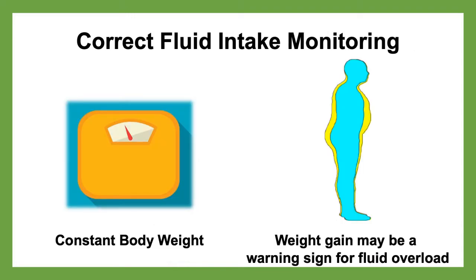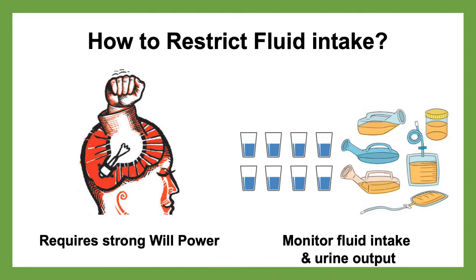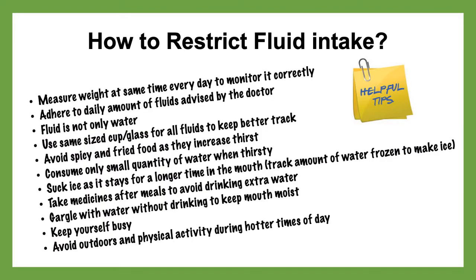How do I know if I am monitoring my fluid intake correctly? Body weight remains constant when fluid intake is proper as per recommendations and is followed strictly every day. Weight gain may be a warning sign for fluid overload in the body due to increased fluid intake. How can I reduce my fluid intake? Fluid restriction requires strong willpower and commitment along with daily monitoring of fluid intake and urine output. Here are some practical tips to help you.